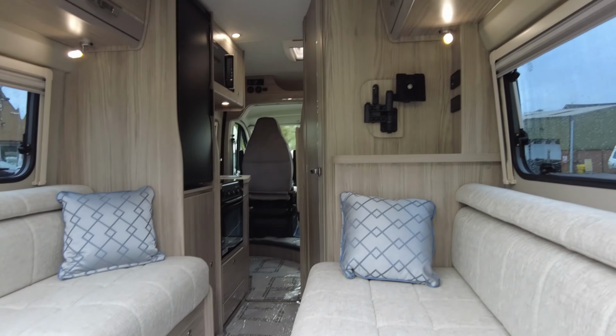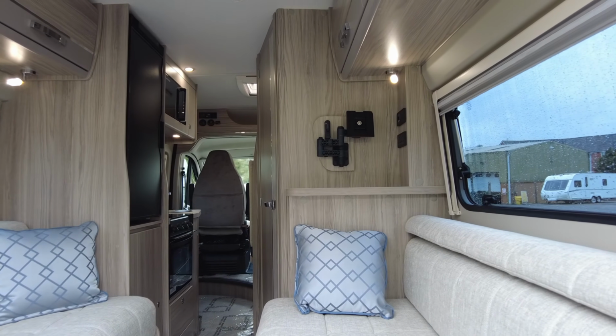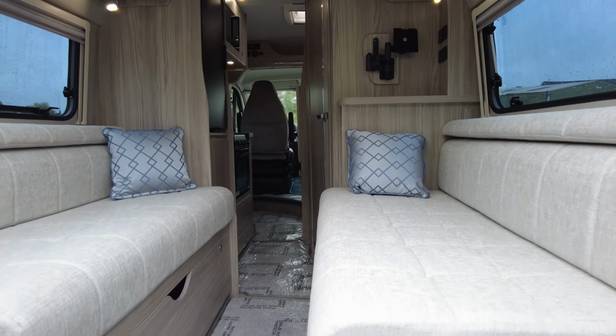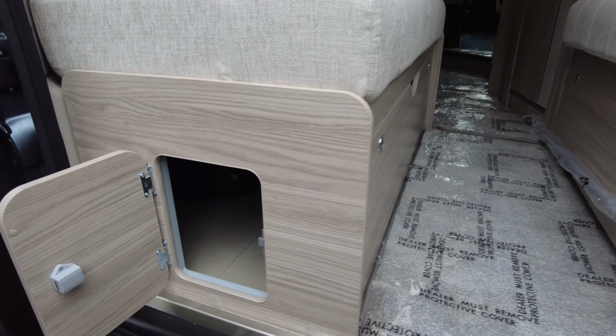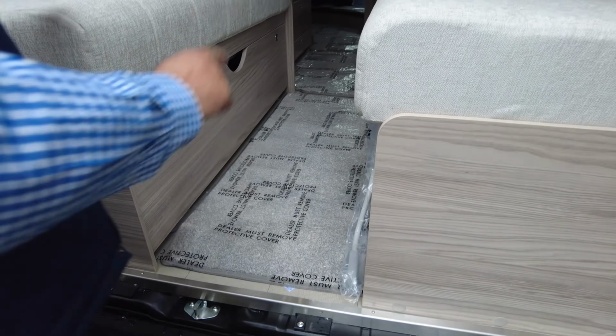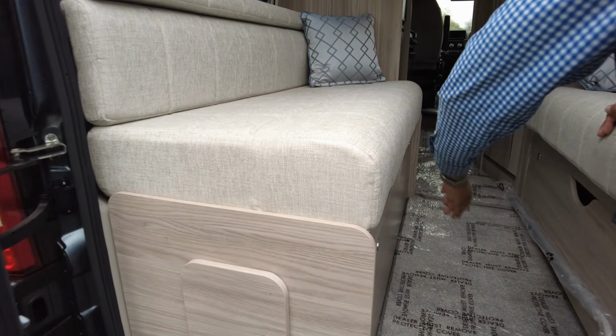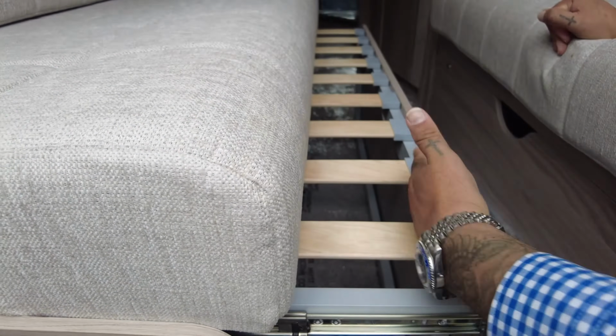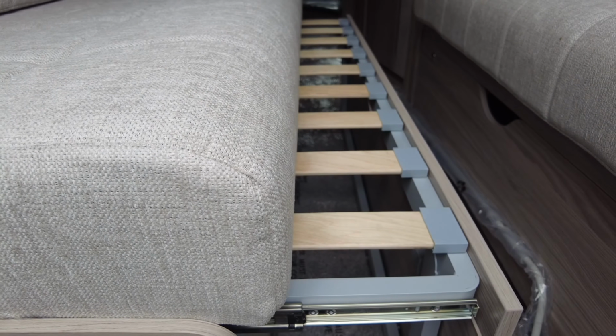Television point is just up there, mounted on the back of the bathroom. Then that little cupboard underneath is where your freestanding table sits. On the left hand side here, that space is empty, so you can use that as storage right the way through. And when you do want to make these into a bed, it's nice and simple to use, because the whole framework lifts up, pulls out, then you drop the cushions forward and you do the same on this.